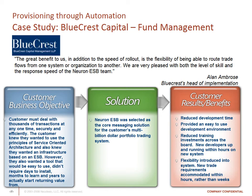Now, they had a lot of challenges. They can't tolerate any kind of trade loss. Their dev staff was unfamiliar with WCF and SOA. They needed JMS interop, so they chose Neuron ESB. Once they chose Neuron ESB, they were able to move their POC in production within 6 weeks with very little training. To them, it was important. If they're going to build a trading hub, it had to be reliable. They had to be able to stand it up quickly.